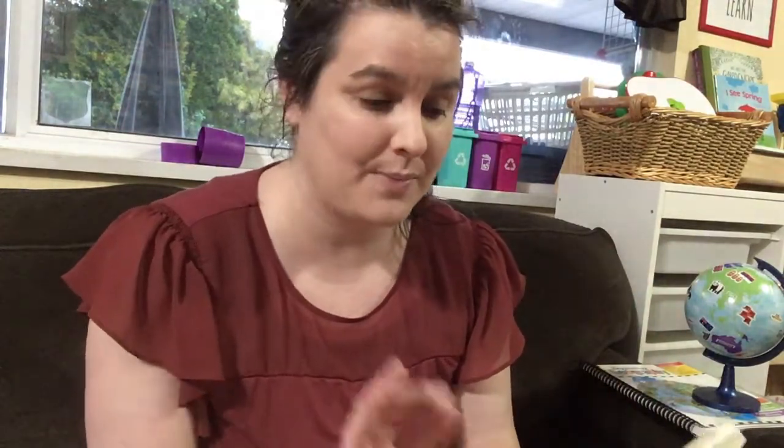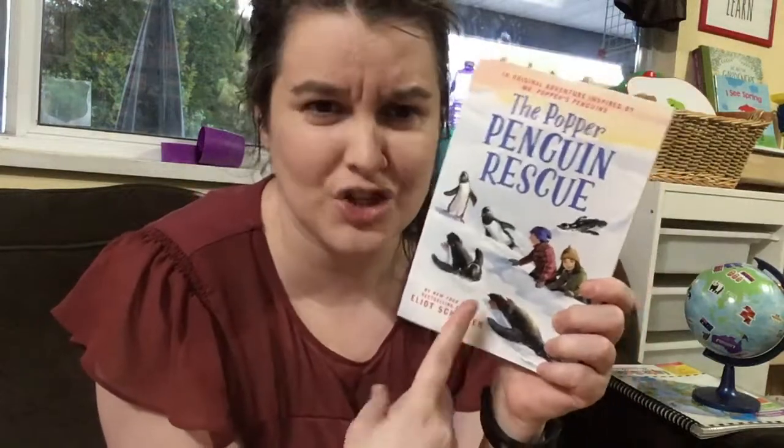And then I found out on Amazon that there was a second book or a different book about Mr. Popper's Penguins. It's an original adventure inspired by Mr. Popper's Penguins. So this is it. It just released last September. It's the Popper Penguin Rescue, and I believe it's supposed to take place after they take the penguins, like after the end of the book.